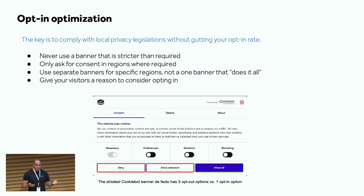Separate banners for specific regions. That just makes sense. If you're, for example, here in Italy, you have to have that little cross at the top of the banner. I think Italy is the only country that has that. So outside of Italy, don't do it.